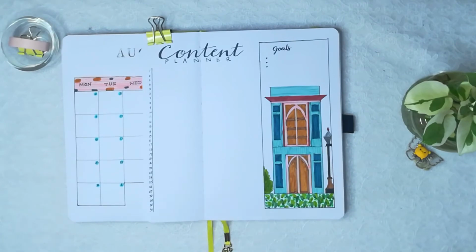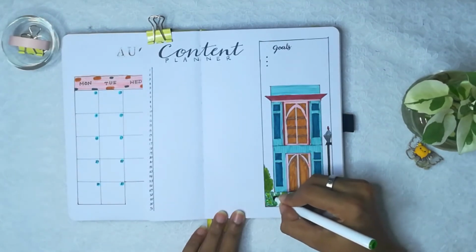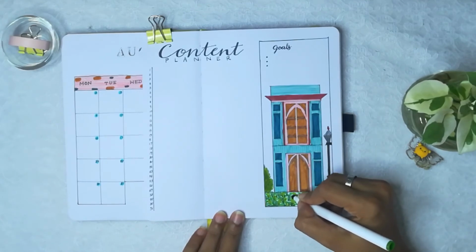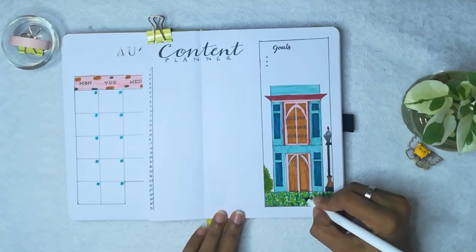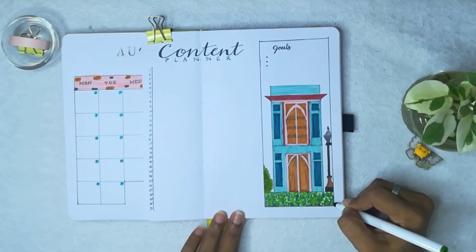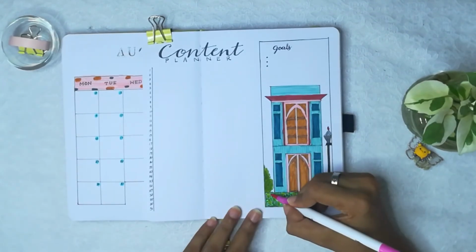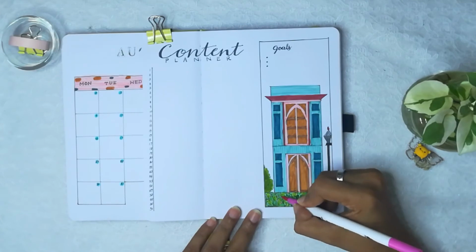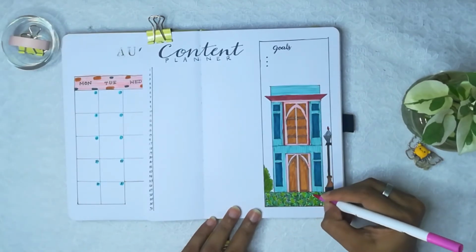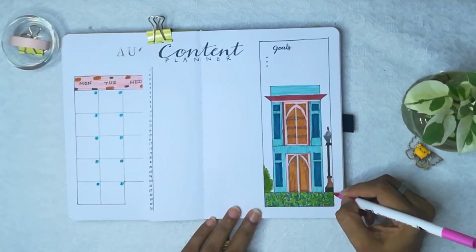Here you can see I'm drawing a background garden. For that I used a few shades of greens. From each green I drew separate leaves around the space and filled out the negative space with the rest of the greens, and finally I touched it up with pink that gives it a look like there are flowers in the garden, and you can see it turned out very well.